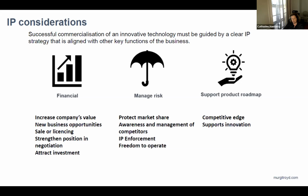It is an asset on the balance sheet, albeit intangible, and it is an asset that can be used to attract investment, to secure funding or credit, and to build new revenue streams via licensing or sales, and to strengthen positions for negotiation in the commercial sphere.